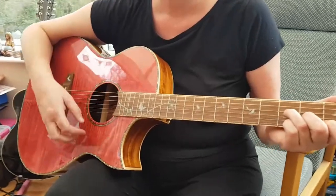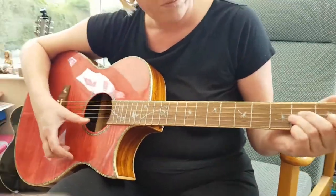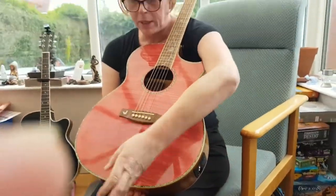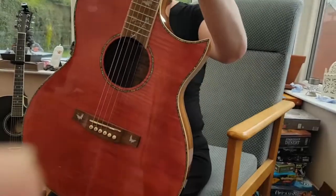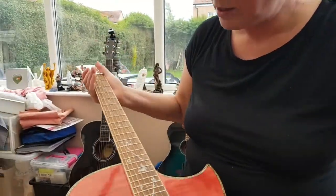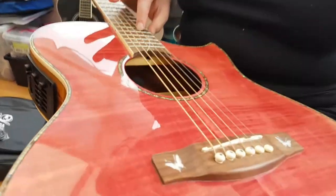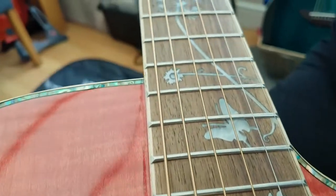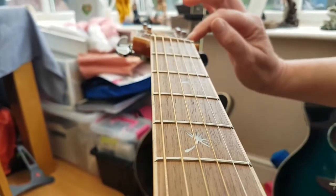So, what kind of guitar did you want again? Just a pink one. Just a pink guitar. Acoustic. And I've got the Dandelion Lindo version. Oh, you can look at the detail on it, man. It's like mother of pearl, all the way up there, and on the head.